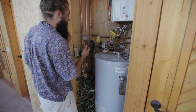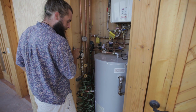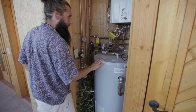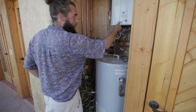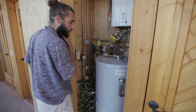You'll have to look at a schematic or something. But that water just circulates inside this tank, and then when you want hot water, it shoots up into the instant hot water heater, and if it's already hot enough, you don't even use any fuel, and then right back down and into your hot water lines.